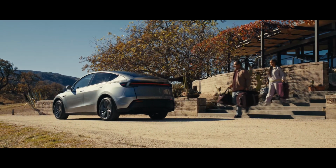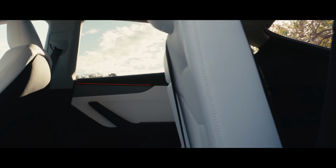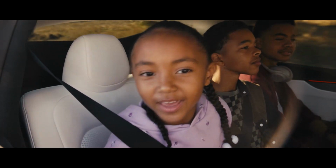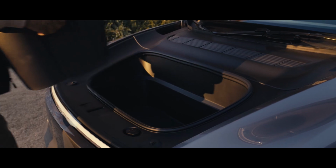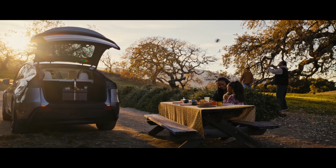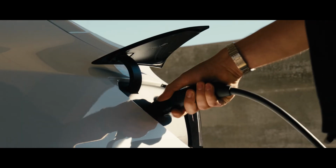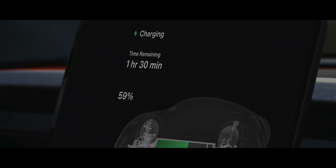When it comes to performance and efficiency, the 2025 Model Y shows meaningful improvements across the board. The suspension has been retuned for a smoother ride, addressing one of the most common criticisms of the previous model, while new noise-optimized tires and improved aerodynamics contribute to a quieter cabin experience. The steering has also been revised for better response and feedback. The powertrain lineup initially consists of two variants.